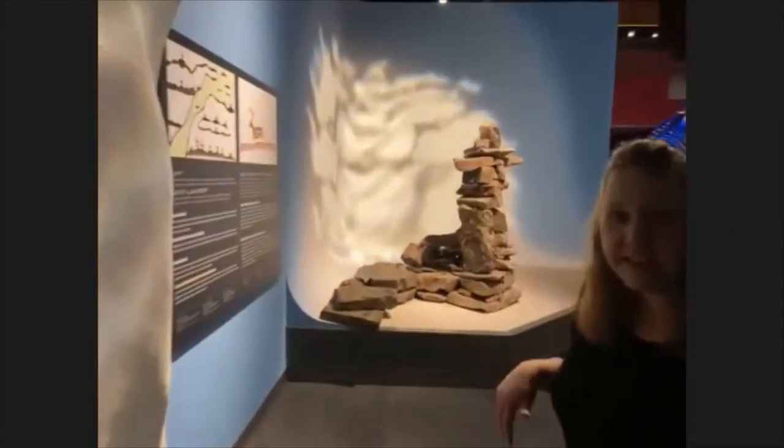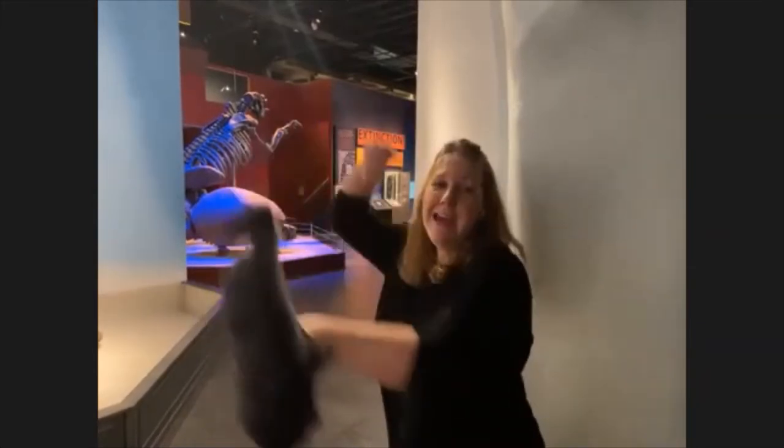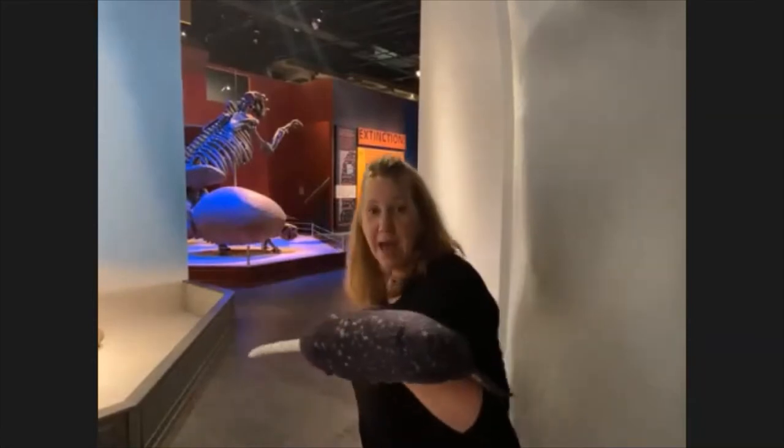Some of you who have taken swimming lessons might have learned what we call the doggy paddle. And so when a polar bear goes in the water, he uses his front paws and paddles, and his back paws are like a rudder and help him steer in the direction he wants to go.